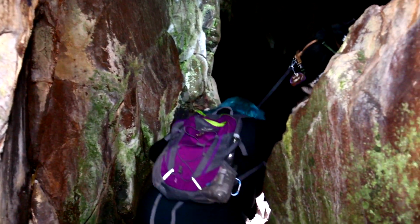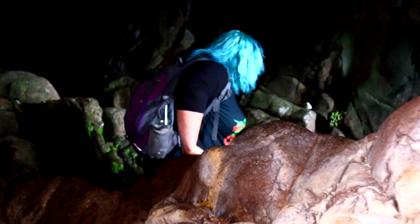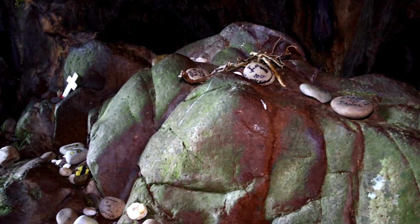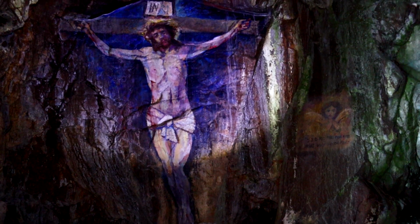What you don't expect to find in a cave is a work of art. On the 20th of August 1887, a work of art was discovered, not in a gilded frame smuggler style, but beautifully painted onto the cave wall. Oh, it's stunning.